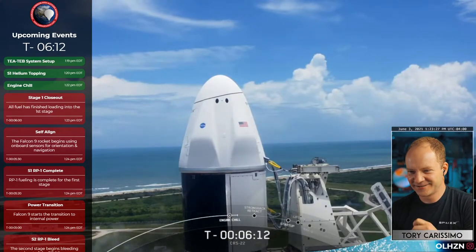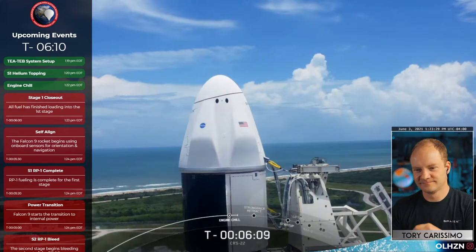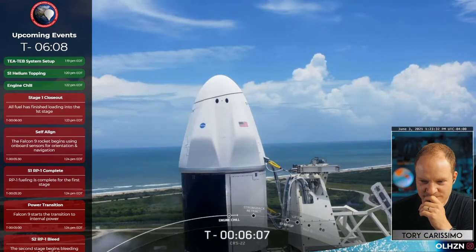Full flow of super chilled liquid oxygen on engine start. Dragon also began its startup sequence at T-minus 35.